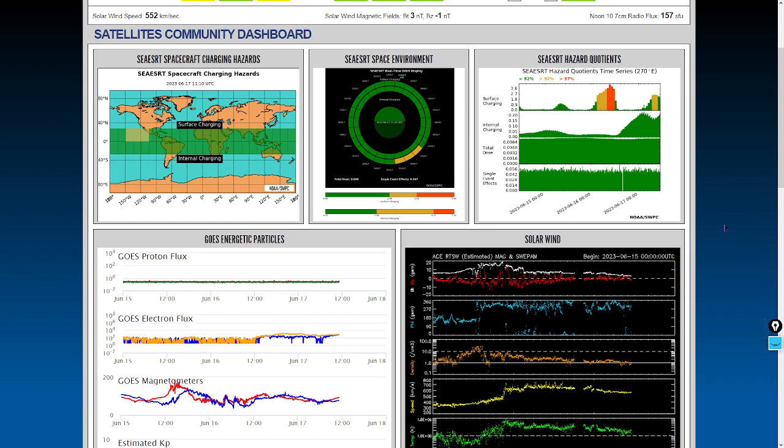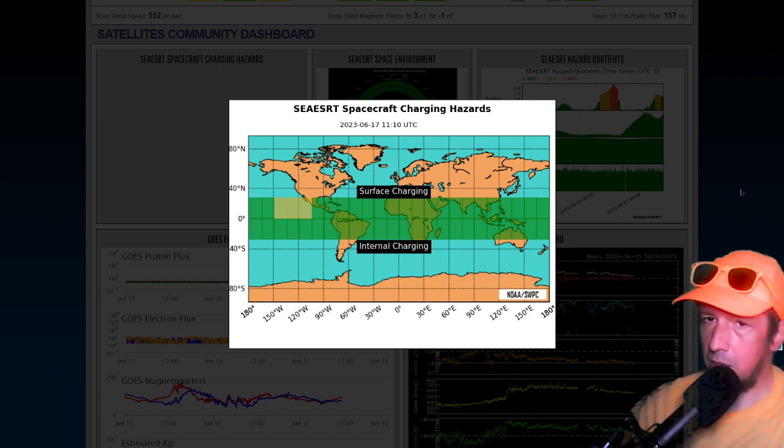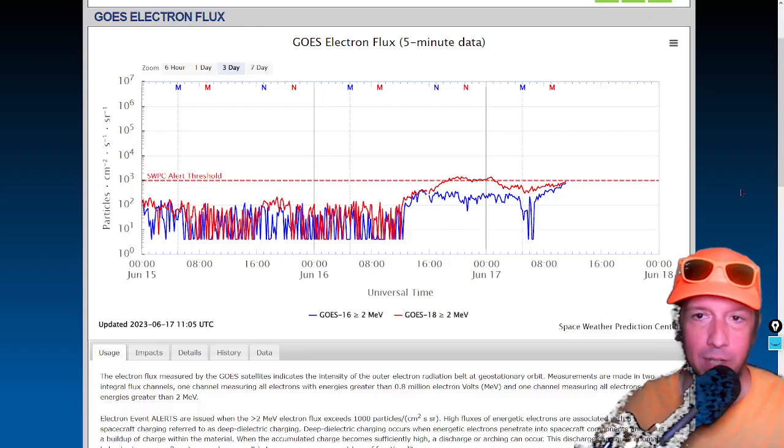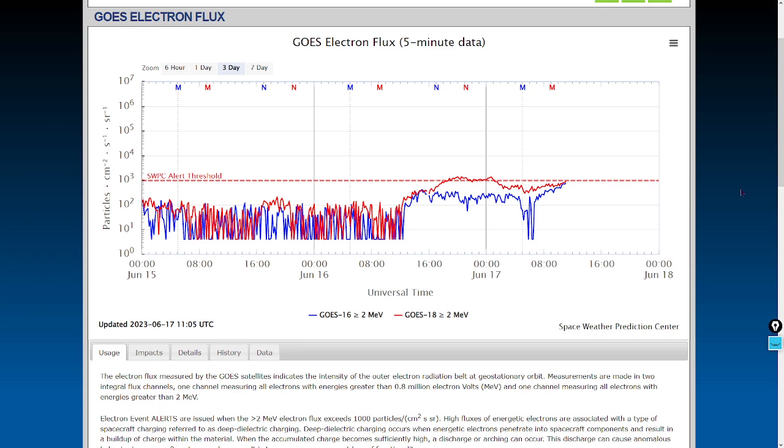Here's our satellite community dashboard, and it's showing some minor surface charging hazards there over the eastern Pacific and western Mexico. Those surface charging hazards, as our regular viewers are well aware, are caused by low-energy electrons building up on spacecraft. And we've got a big increase in the electron flux, as you can see here in the past 3 days. The past about 18 hours here have featured a big uptick in the electron flux, an indication that the coronal hole high-speed stream is subsiding, although it's doing it slowly.